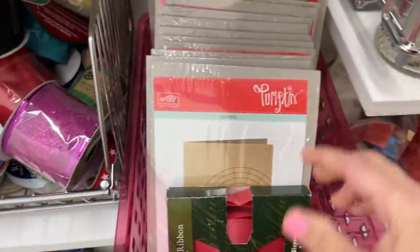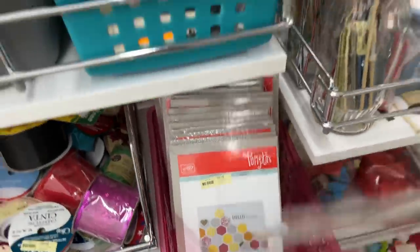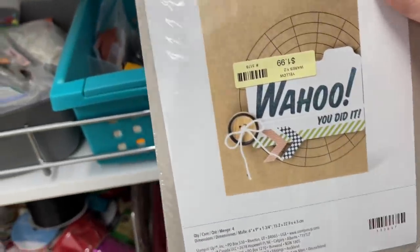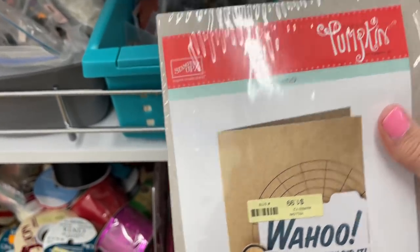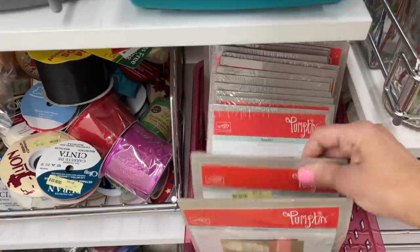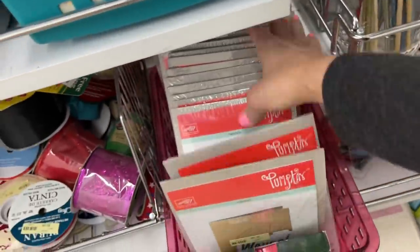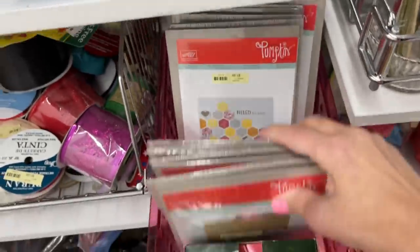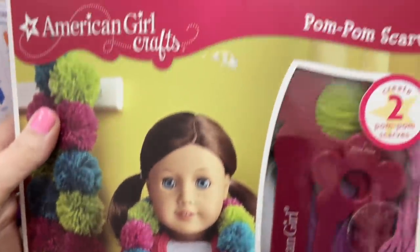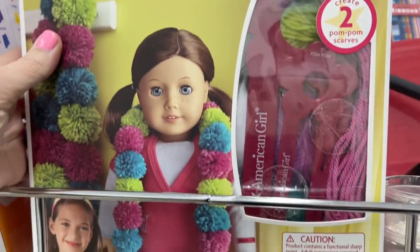This next item seems to be from Stamp It Up, and it was a bunch of kits. Now, it seemed there were only two different types of kits in here. It was this one right here, and then I believe there was like the hexagon shape. So it was just a lot of the same for $1.99 each. So I'm not real sure what they even are. Maybe some of you may know. I don't know. Here's the American Girl doll brand. It seemed to be a pom-pom kit for a scarf to make for your doll.